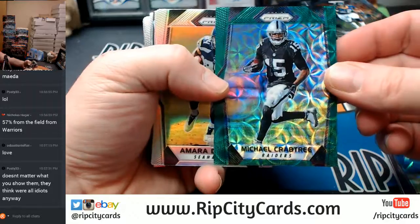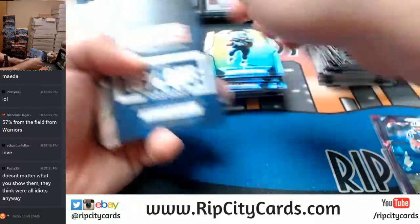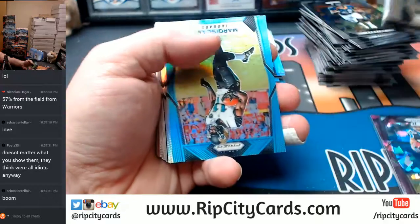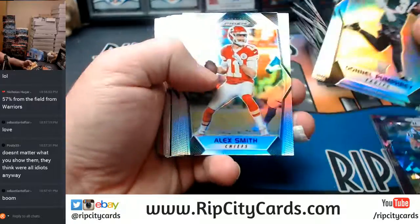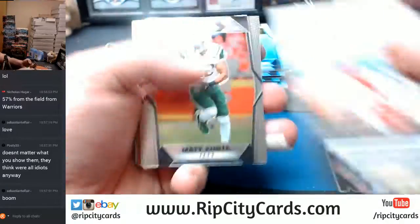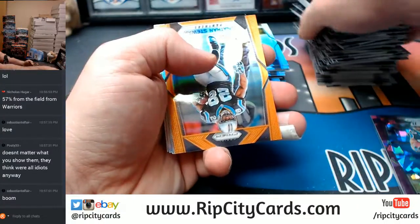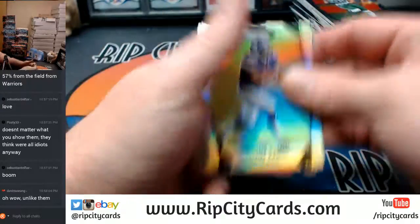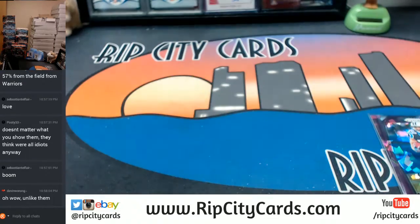Michael Crabtree, green. We'll call it green bubbles for MCB. Marquise Lee, Jaguars, blue. Jonathan Stewart, Orange Panthers. And there's the rest of the chrome. Okay. So that's one. Let's get this fun stuff out of the way.